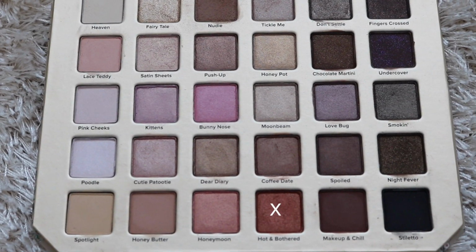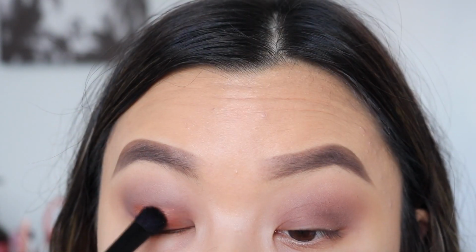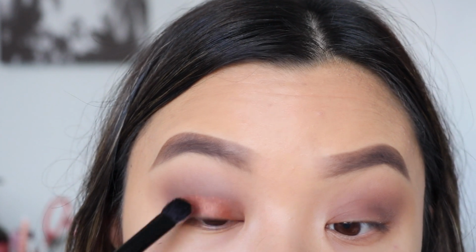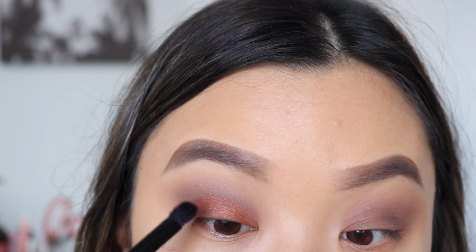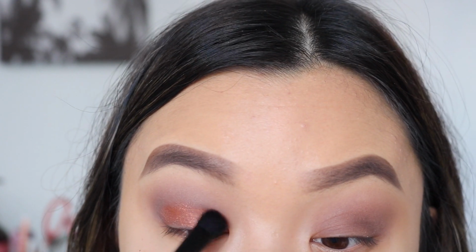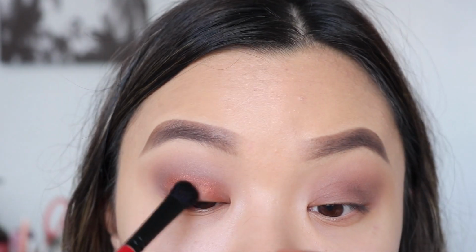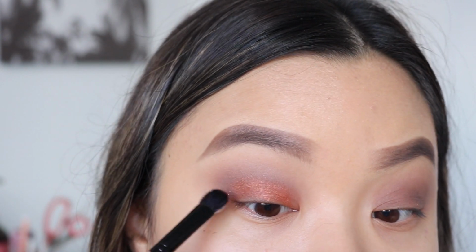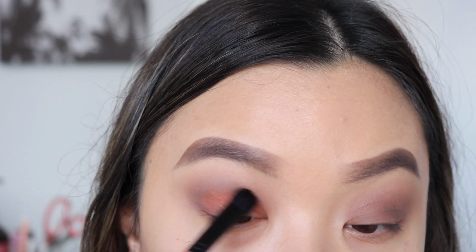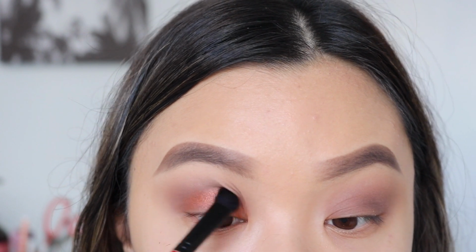And then using a wet brush, I'm going to take the shade Hot and Bothered, and I'm going to put that all over my lid. I am so obsessed with this shade specifically. It's my favorite shade in the palette. And for the shimmer shades, I do feel like you need to wet them to get some good payoff. If you were just going straight in, it would take a really long time to build it up. So definitely wet your brush first and then go in with the shimmer shades, and that way you'll probably get the most pigment from them.